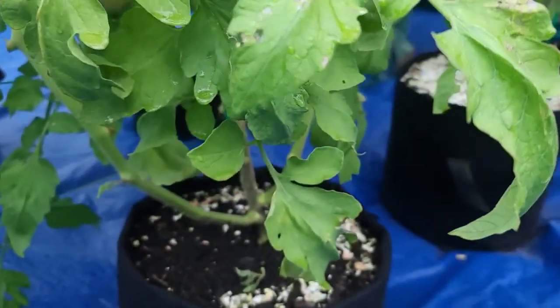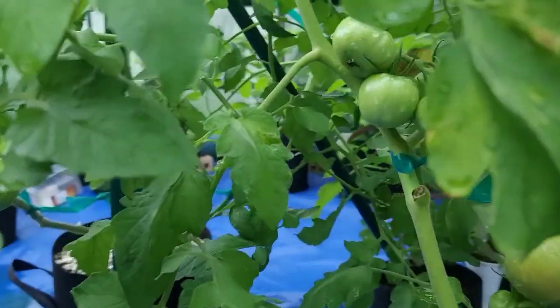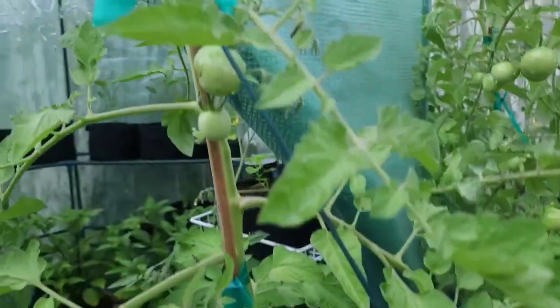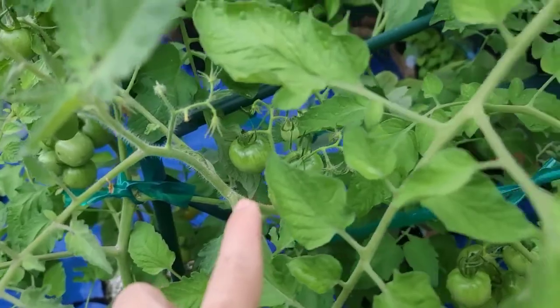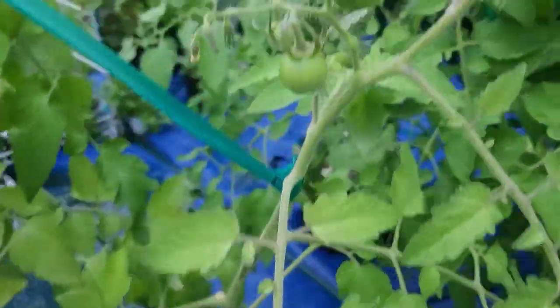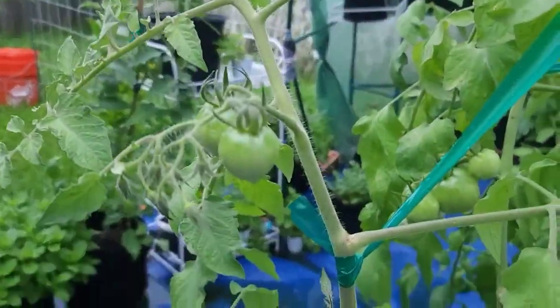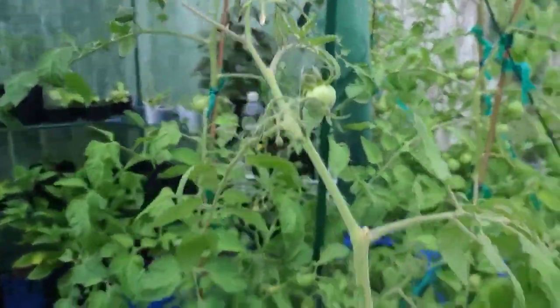Let's see how many tomato vines I got. That's 1. That's 2. 3, 4, 5, 6, 7, 8. This one right here. Wow. This one got 1, 2, 3, 4, 5, 6, 7, 8, 9. Oh, it's raining hard, you guys.